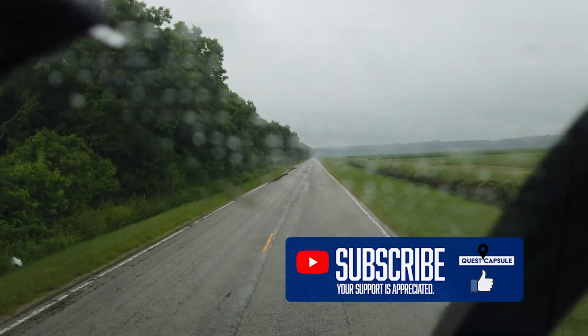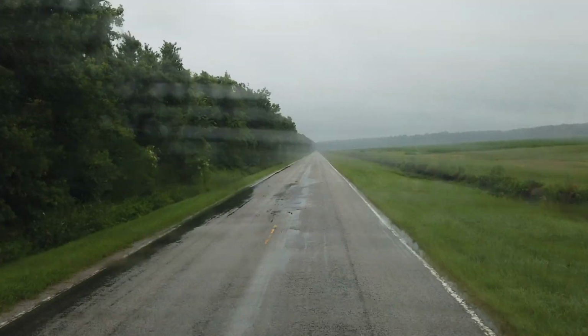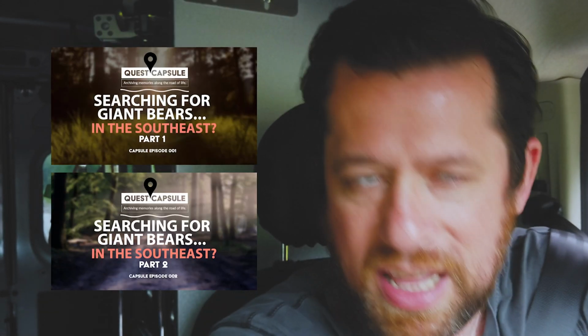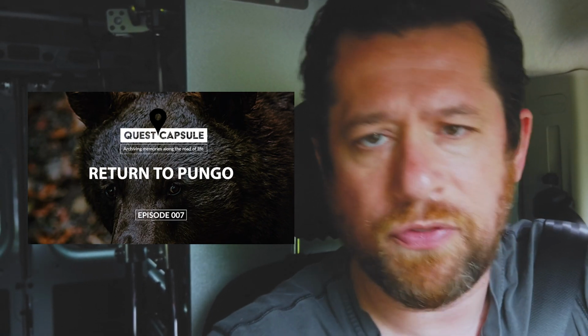But that's where we're at today, and unfortunately it's been raining, and raining pretty steady. We're a little concerned with the road conditions because it's very muddy. There's big puddles of water. Of course, we do have the van, but the van's not 4-wheel drive, so we're a little concerned about the road conditions. But if you want to watch an interesting video, watch this vlog. Watch the other 2 vlogs, our first and second episode, and also our Return to Pungo episode if you want to see our first few trips here.